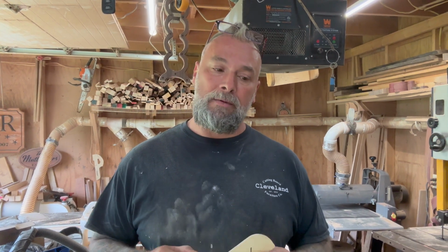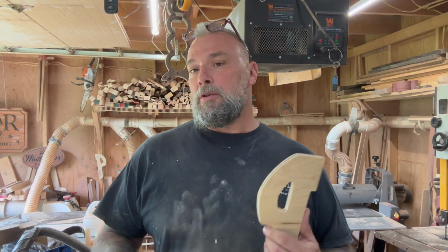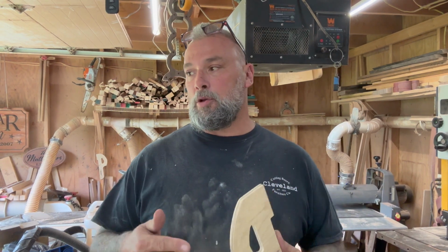This is all kiln dried, good quality lumber, rough sawn, or I can mill it. So if you have a project you want to do, you can buy the lumber, I can mill it for you, and then you can take it back and do the project.